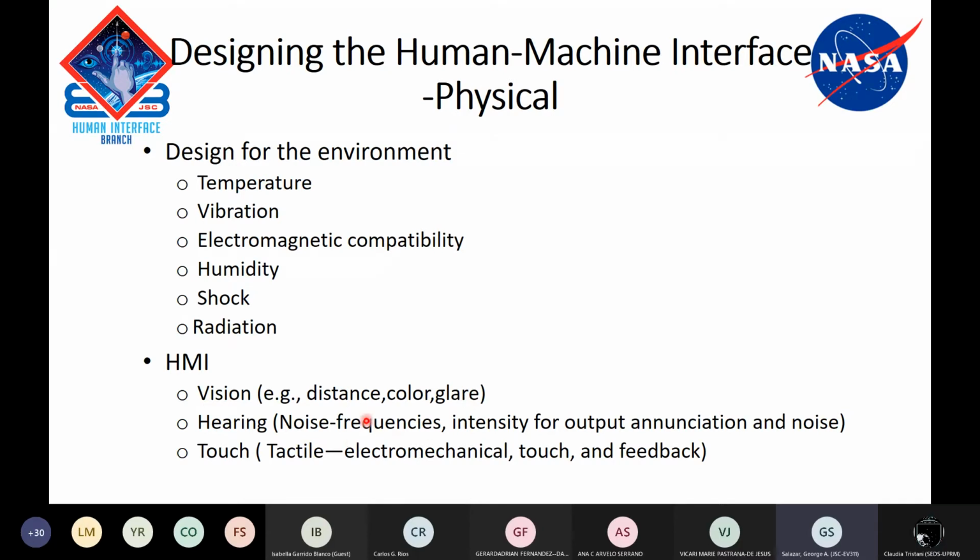Hearing, okay, noise frequencies. If you're trying to provide feedback auditorily, let's say through a speaker, but the environment is very noisy, it's going to affect their hearing. If it's touch, tactile, electromechanical touch and feedback.